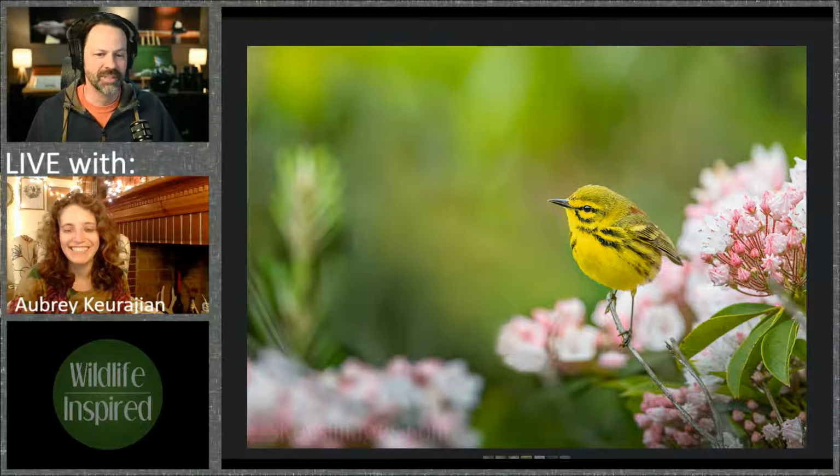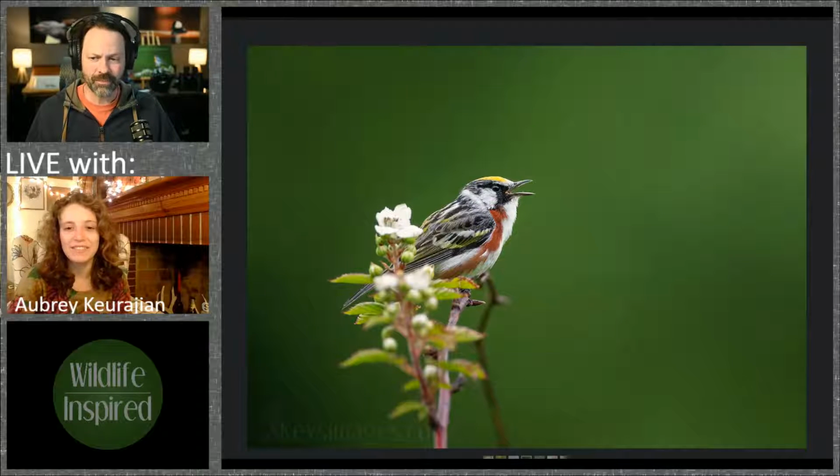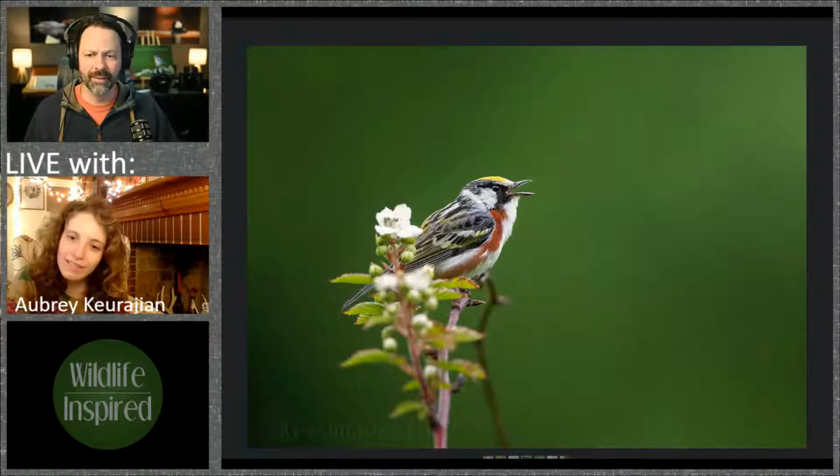All right. Yeah, so that was mountain laurel. This one, let me go back. No idea what this is.